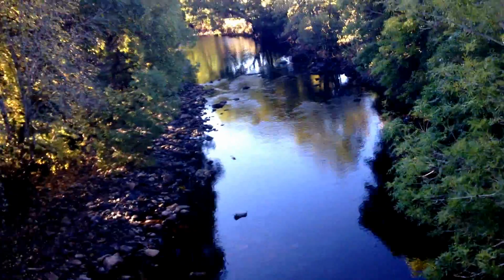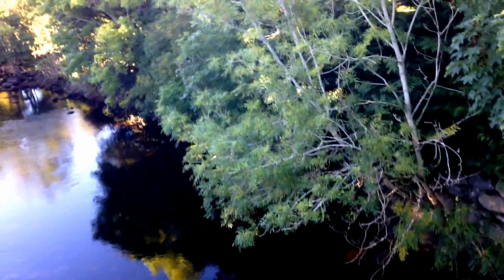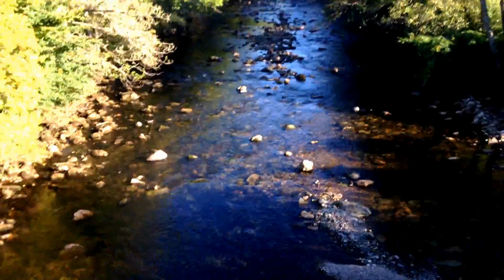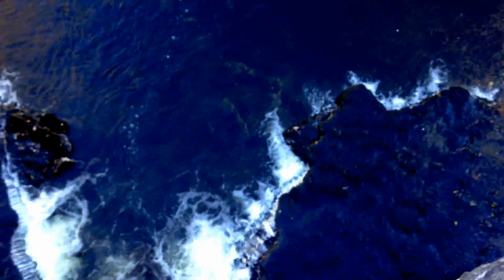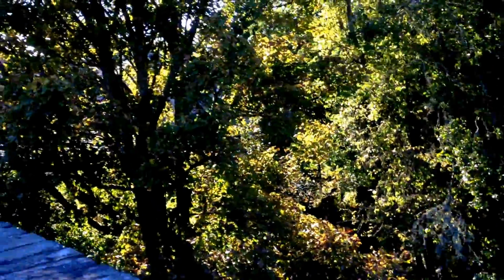So here is the burn. And if across this side, we'll quickly do this one because I think there's a car coming. So, there's not much else more to this tour, not that I can think of.